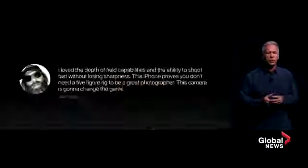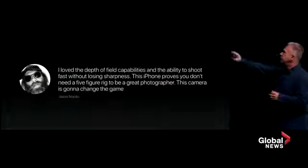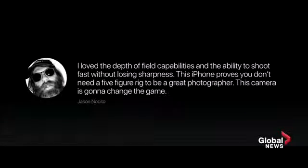Let me just give you one quote from a photographer. Jason Aceto said, "I loved the depth of field capabilities and the ability to shoot fast without losing sharpness. This iPhone proves you don't need a 5-figure rig to get a great photograph. This camera is going to change the game."